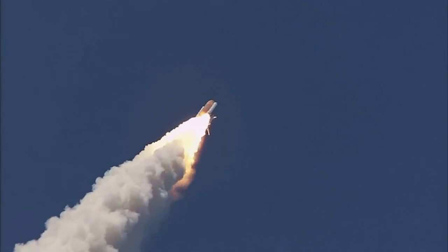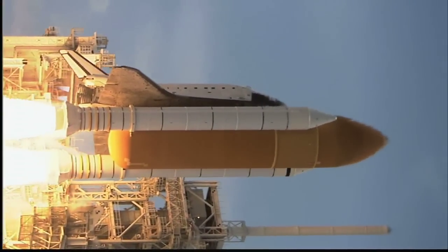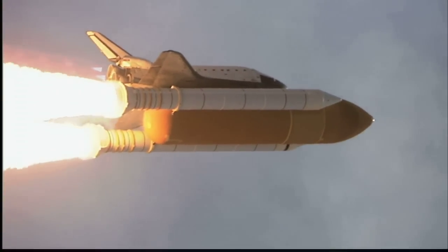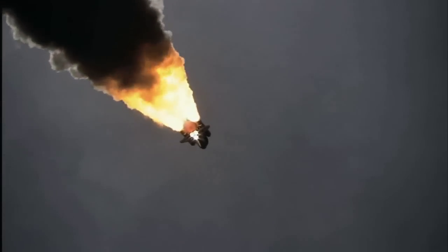And the three main engines on Atlantis have now been throttled down to 72% of rated thrust, as the orbiter prepares to pass through the area of maximum dynamic pressure on the vehicle in the lower atmosphere. Engines now beginning to throttle back up. Atlantis, you are go at throttle up. Go at throttle up.